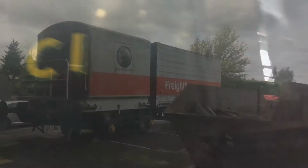Here's the ugly duckling, the Q1, though I personally quite like the Q1s purely because of how strange they look. Well, they look unusual, and you don't see a lot of locos like that, yet they seem to be pretty good, I would say.